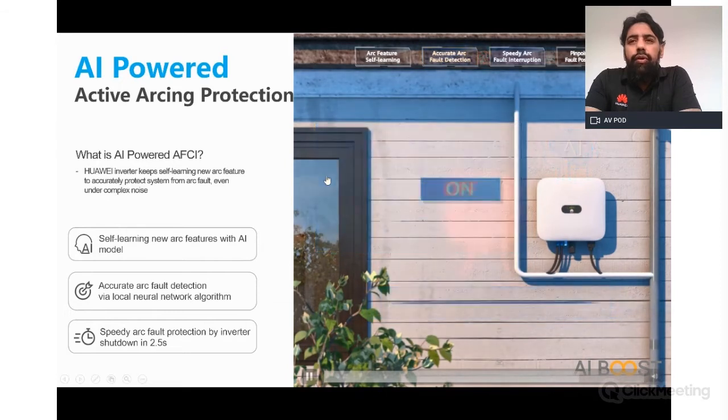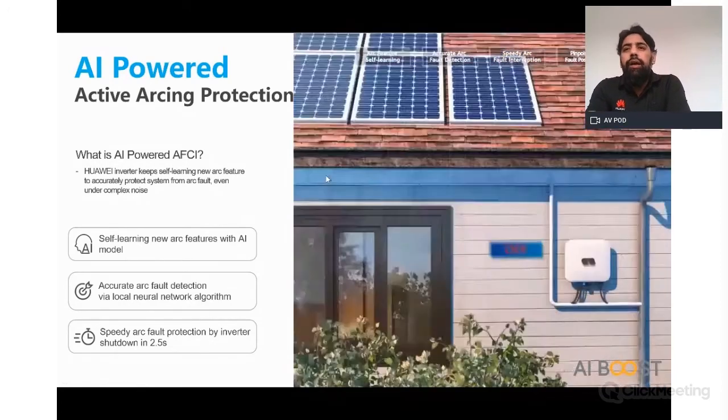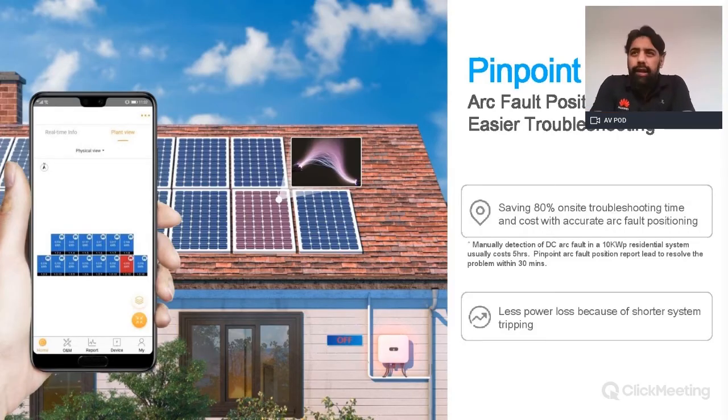It confirms the spectrum as an arc fault and disconnects within 2.5 seconds, which is a requirement stated by UL 1699B. And if you have optimizers, a fully optimized solution, it will pinpoint the arc fault as well. If you go on the roof to look for broken cables, signs of burns, or unreliable soldered joints, it might take up to 5 hours for a 10 kilowatt array. With a fully optimized solution, you can pinpoint where the arc fault is, and it saves 80% of your time. You know which panel to look for.